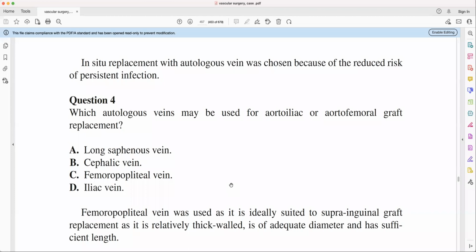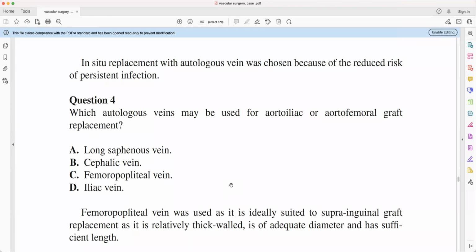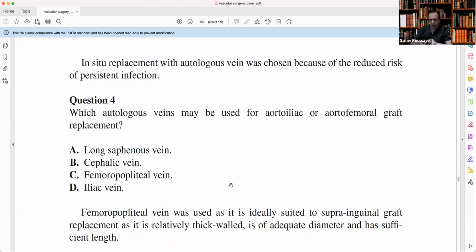Yeah, long saphenous vein is not an option because it's small. Cephalic vein is not an option. Femoral popliteal vein is the one. Iliac vein, no, it's a little bit thin. The length from the iliac vein is short, and I need a long one. It's aortobifemoral, aortobiiliac, so iliac vein is usually short, so it's not a good option.